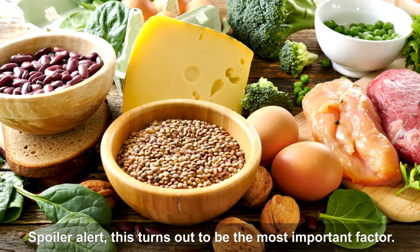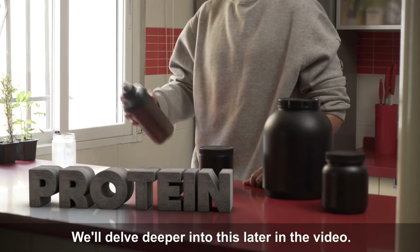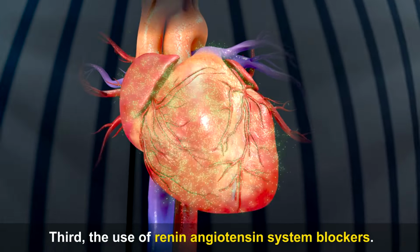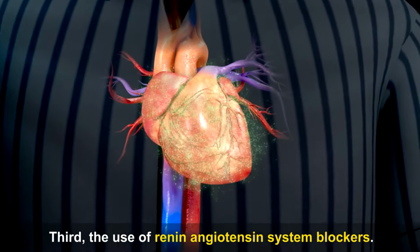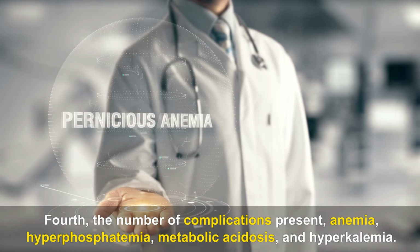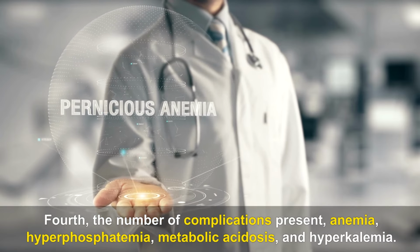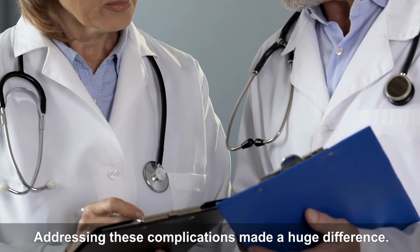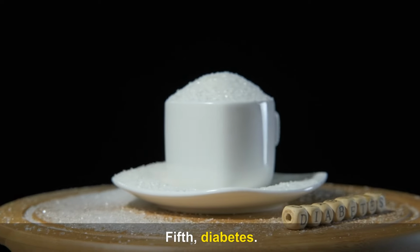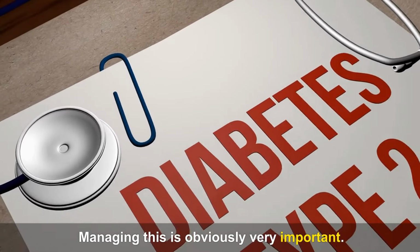Spoiler alert, this turns out to be the most important factor. We'll delve deeper into this later in the video. Third, the use of renin-angiotensin system blockers. Fourth, the number of complications present: anemia, hyperphosphatemia, metabolic acidosis, and hyperkalemia. Addressing these complications made a huge difference. Fifth, diabetes. Managing this is obviously very important.